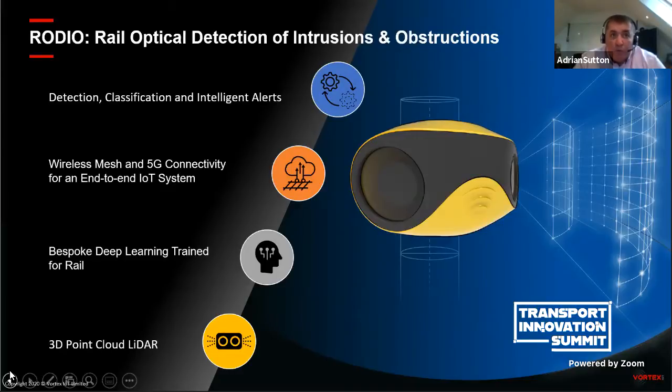And more important than anything, and more important to Network Rail, our partners in developing this product, was economic viability, because there are many solutions in the market that claim to be able to detect many things, but invariably the economic viability of them is left somewhat wanting. So we pulled together the combination of LiDAR, artificial intelligence, and wireless mesh to create Rodeo, and based on some bespoke deep learning and 3D point cloud LiDAR, we're able to develop this product.